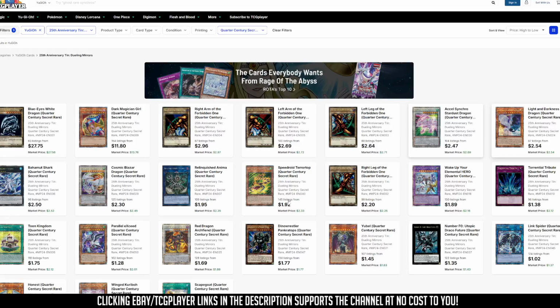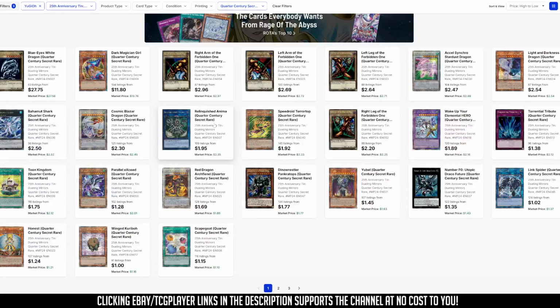I need a Light and Darkness Dragon. I need a Relinquished Anima. I need a Wing. Actually, no, I got a Wing Karibo, got a Scapegoat, got a Yubel, got multiple Tomb Kingdoms. So I'm slowly completing this. I don't want to buy on TCG Player, just so I can avoid fees. The point being that a lot of this stuff is really, really cool.